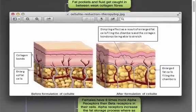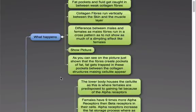So if you can see just here, in the middle, we see our collagen fibers. Before cellulite, they're running straight up and down and basically go through the fat cells. Now, if we look here, when there are enlarged fat cells, they become a little bit weak and they get trapped in between the collagen fibers, which will pull the skin down and cause the dimpling effect. So this is why it happens. As you can see in the picture, the fibers create pockets, so the fat gets trapped in between the pockets and the collagen structures, making cellulite appear.